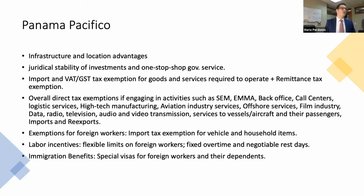But Panama Pacifico is more about manufacturing, reprocessing, logistic activities, high-tech activities. They have a series of exemptions in that zone, but it's also more focused on development and the movement of manufacturing. So the tax exemptions are quite broader in Panama Pacifico.